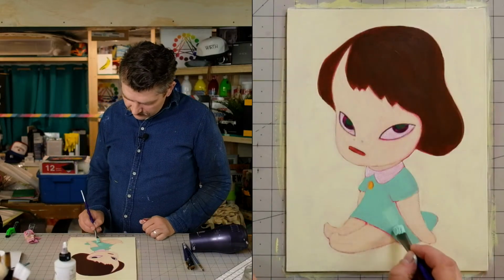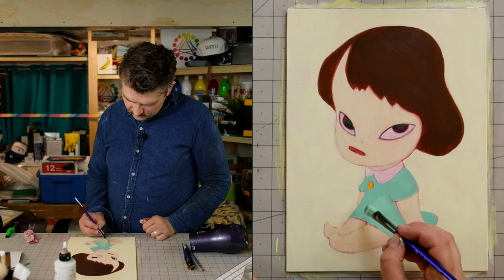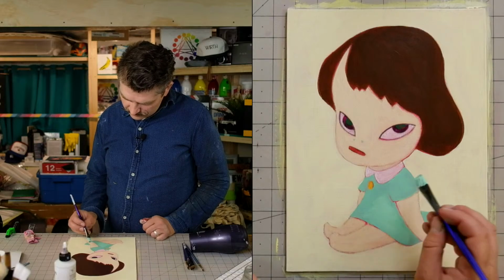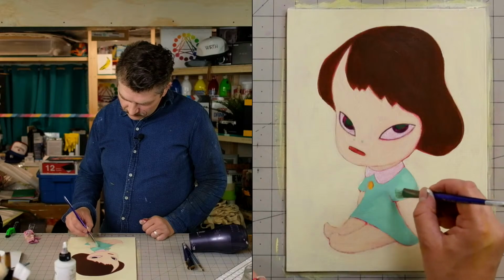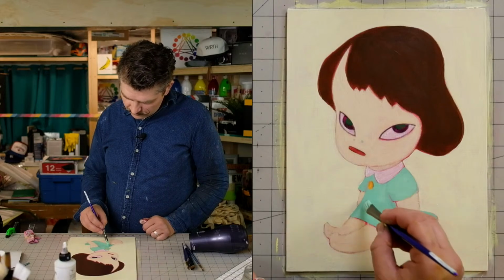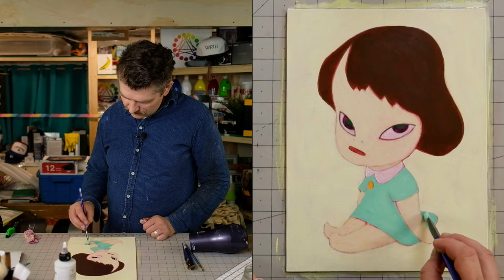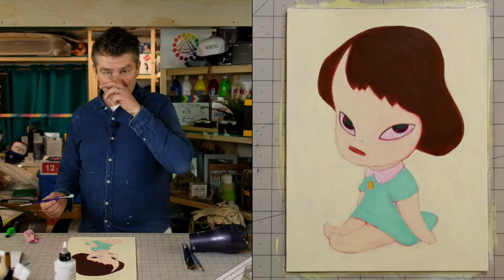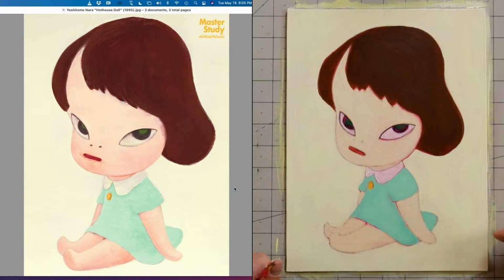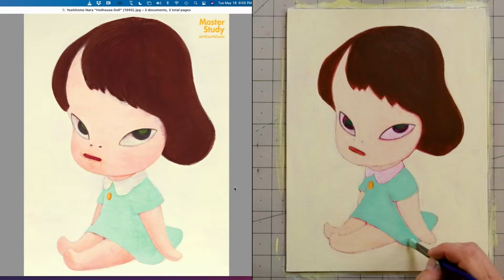Just before I move on, I like the way it looks right here, and then I go, oh, it's a little bit darker. Interesting. Okay, but I'm just going to move on from that.